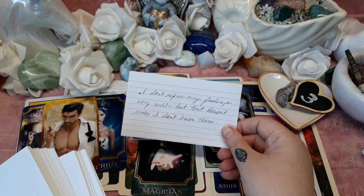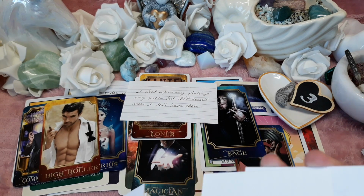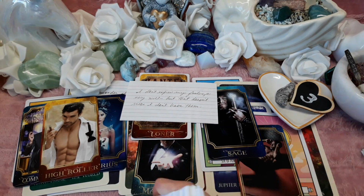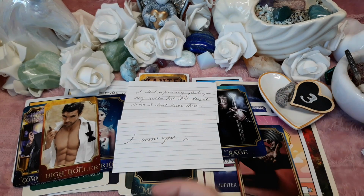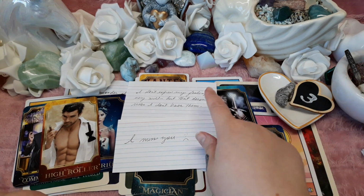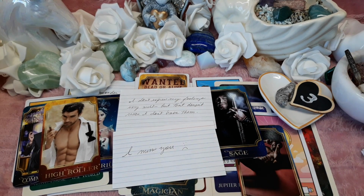I don't express my feelings very well, but that doesn't mean I don't have them. I miss you. Yeah, so this person does really miss you. And we're going to find out more about what they aren't expressing in the extended reading, because I am going to do a really long channeled message where I'm speaking the words from them. I'm just the channel for them to speak directly to you in the channeling.